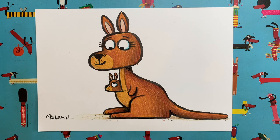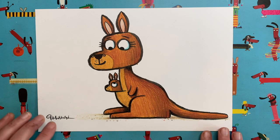I hope you've had fun drawing this with me today. I've really liked showing you this one. I'm very, very proud of my drawing, actually, and I hope you're proud of yours too.